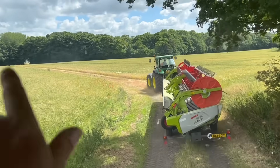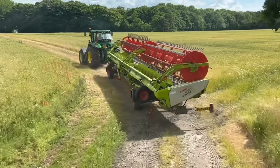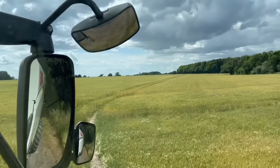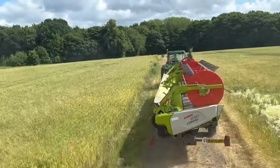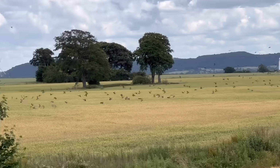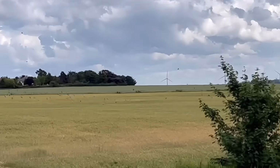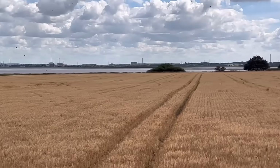Anyway, we're going to go through them trees, and we've got 20 acres of barley that are droughted off. So we're going to go and try and cut it. That wheat's turning pretty quick as well, though, to be honest. Little poppies. It's lucky now. Look at the pigeons in that wheat. Flattening it. That's my favourite field of wheat. That's why we're going to cut this field of barley as well.